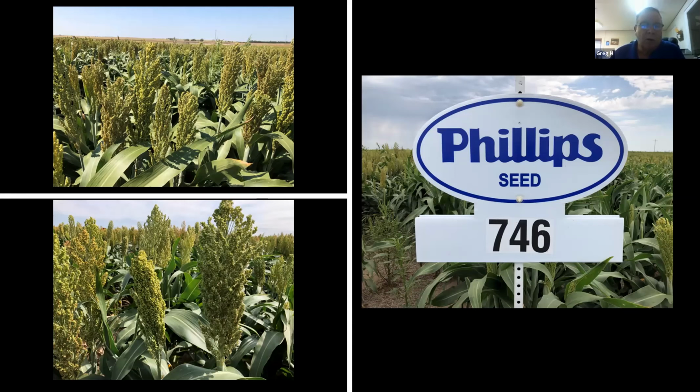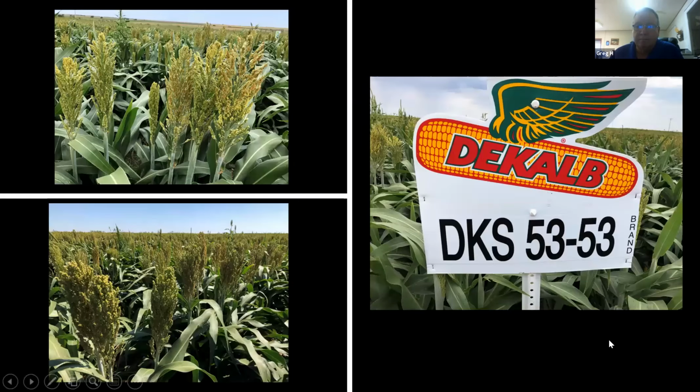Might be a good quality leaf area, so it might be one to consider for grazing. It's a semi-open head with bronze grain color. That's all I got, Craig. All right.